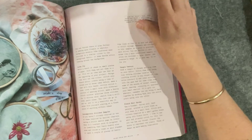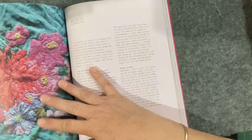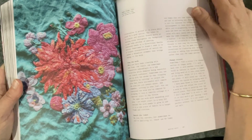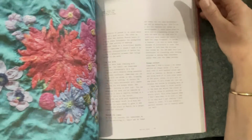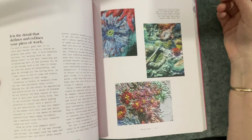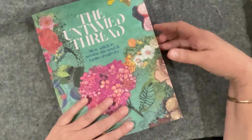So if you've been watching the Slow Stitch community and you haven't picked up a needle and thread, just go for it. You've got nothing to lose. Just pick up that thread. And there's plenty of great artists that you can watch and learn from that give their time. It's just beautiful.